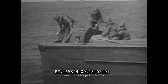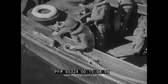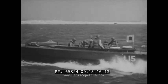And on the salvage boat, the line is hauled in as fast as the men can handle it. The heaving line is secured, and the salvage boat is ready to rescue the stranded landing boats that are so vital to victory.